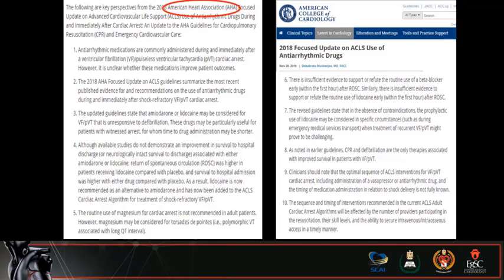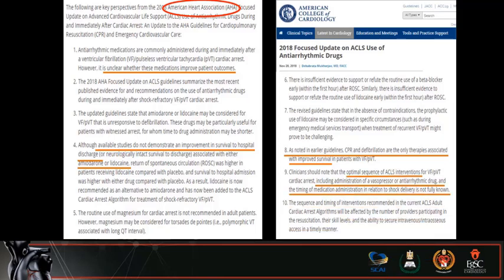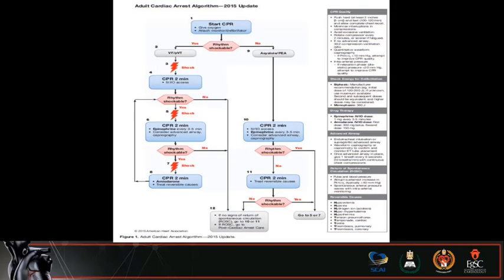And actually they're being very candid about this, and they're now telling us that it is unclear whether these medications improve patient outcomes. They're telling us that available studies do not demonstrate any improvement in survival to hospital discharge with either Amiodarone or Lidocaine. They're telling us that, as noted in earlier guidelines, CPR and defibrillation are the only therapies associated with improved survival. They're telling us the optimal sequence of ACLS interventions, including the administration of a vasopressor or antiarrhythmic drugs, and the timing of medication administration in relation to shock delivery is not fully known. So basically, what they are telling us is that this chart is based purely on expert consensus.